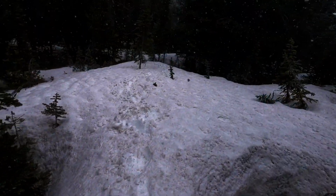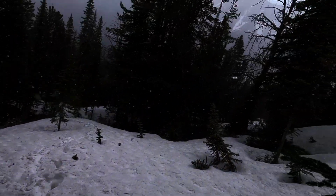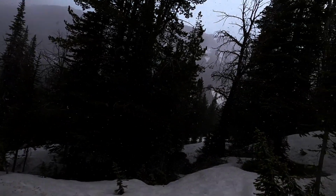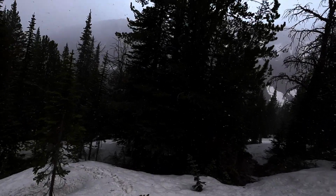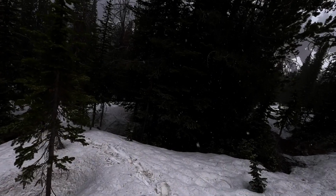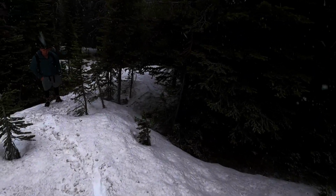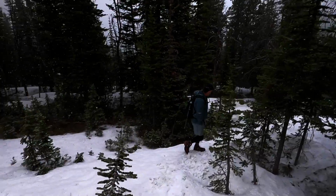Make this last little clip here and show you guys just how quickly the weather here in Montana can change. We're up there, beautiful, sunny. Storm comes in, and just getting hit with snow. You can barely see the outline of the mountains. It's pretty foggy. We're post-holing through the snow on the way back, trying to find the route. Fun times.